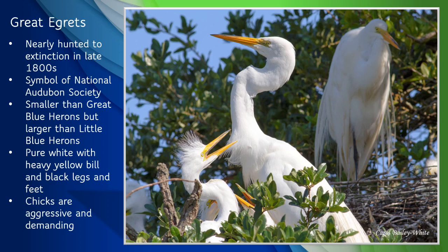Great egrets are slightly smaller than great blue herons, but are still impressive-sized birds, standing at about 3 feet tall with a wingspan of about 4.5 feet. They employ the same kind of feeding strategy as the other wading birds, slowly walking through shallow water until their prey is spotted, then patiently waiting for just the right moment to nab them.